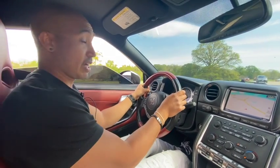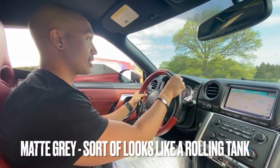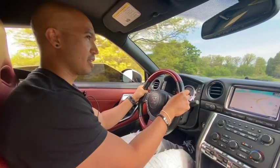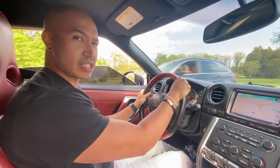And what's really, really awesome about this is right now it doesn't really feel like it. However, as you can see, all the people around us are staring at this car because it has an obnoxious paint job. But to see a little bit more about what the Nissan GTR is actually like, let's take it out somewhere we can stretch its legs.